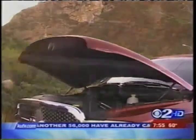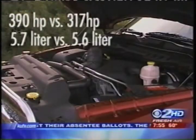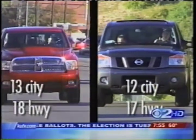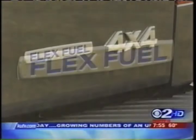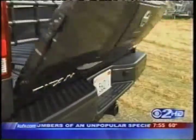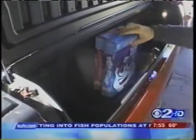Under the hood, it's Advantage Dodge, making more power from a bigger engine, but still getting one more MPG than the Titan. The Dodge can shut off cylinders. The Titan can run on E85 ethanol. In the beds, it depends how you look at it. Both have locking in-bed storage, but the Ram's is bigger, holding all 3 Halloween cereals in 3 places.